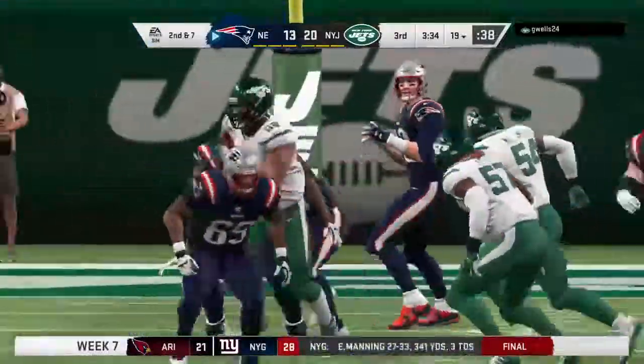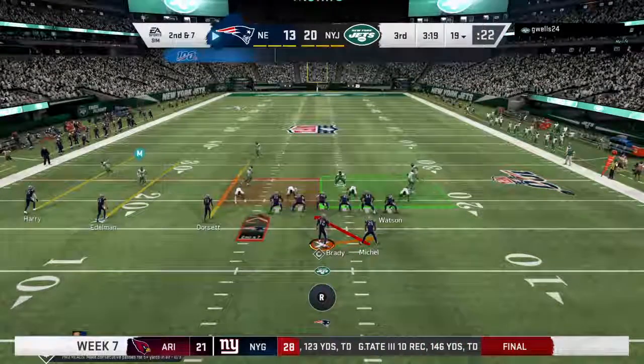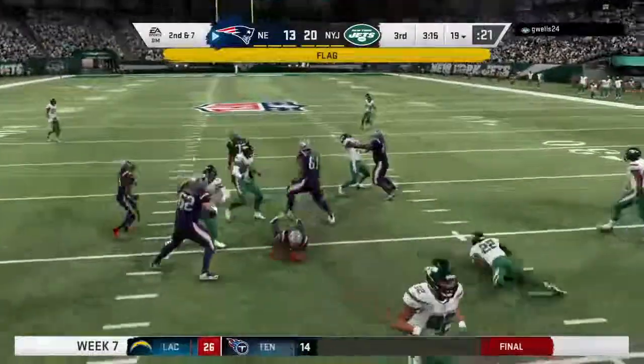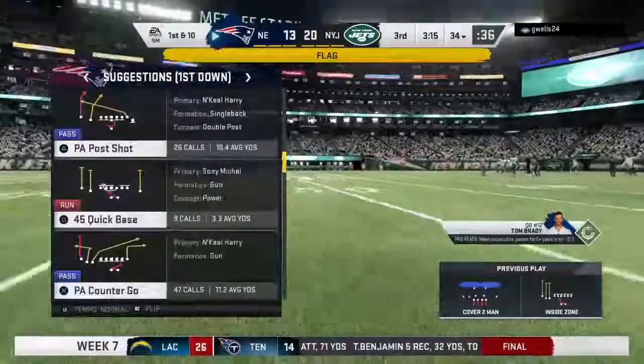Because you're exactly right. They're none too pleased that they didn't punch it in for 6 points. But they also have to remember they did put points on the board. 3 points is 3 points. And in this league, you take points when you can get them. Not easily done. And he's going to be brought down by the face mask. Here come the flags. This is going to get him a 1st down.